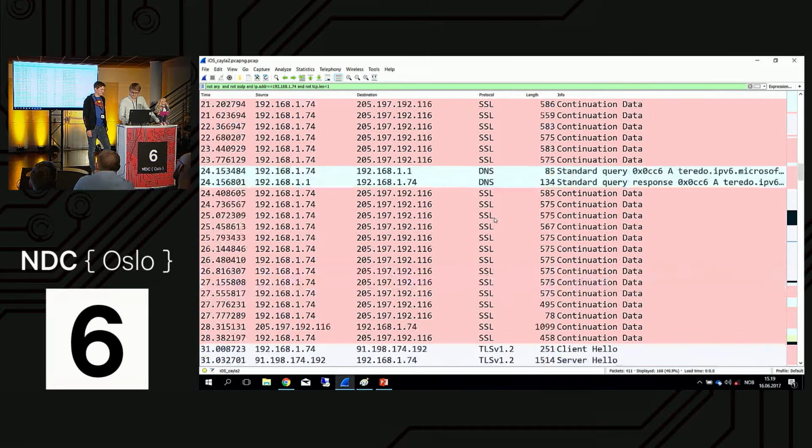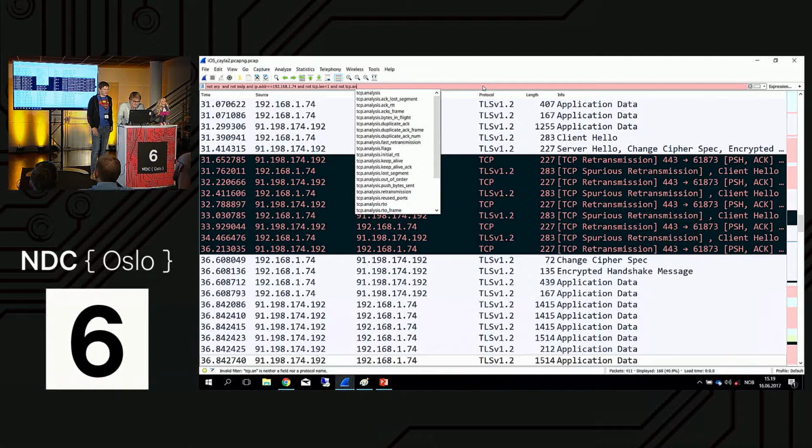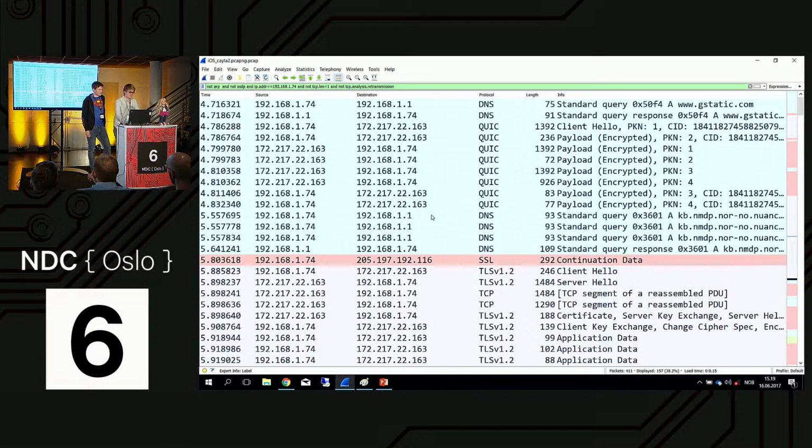This does not filter away TCP retransmissions, though. We can also filter those away. We can write "and not tcp.analysis.retransmission". Let's see. Yeah, there we go, and those should be gone. There isn't any particular field in the header of the TCP messages which tells Wireshark that this is a retransmitted message, but Wireshark is clever enough to figure it out for us. So at this point, we have filtered out about 75% of the data, and it's starting to look a lot cleaner.